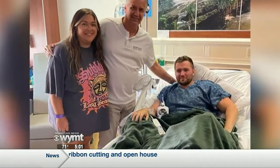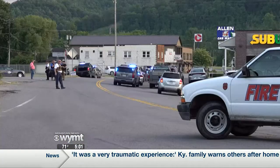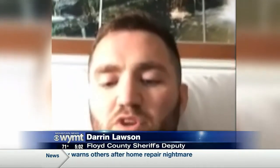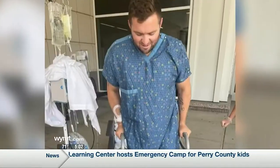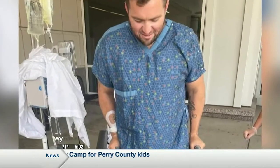He has gone through 7 surgeries to save his leg, but he also had the opportunity to watch the funeral services of his 3 fallen brothers. I was able to watch the whole procession as it came in to the gravesites, and it was beautiful. The horse-drawn carriages and how they done it, and they were definitely honored. Deputy Lawson is set to have his 8th surgery today. He says he expects to be in the hospital for a couple more weeks.